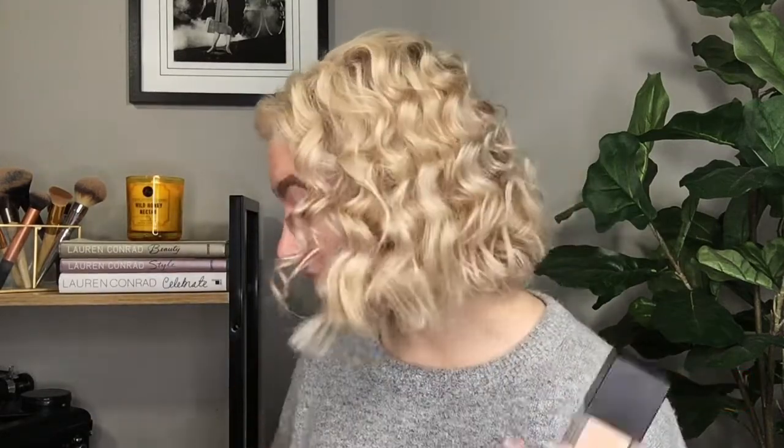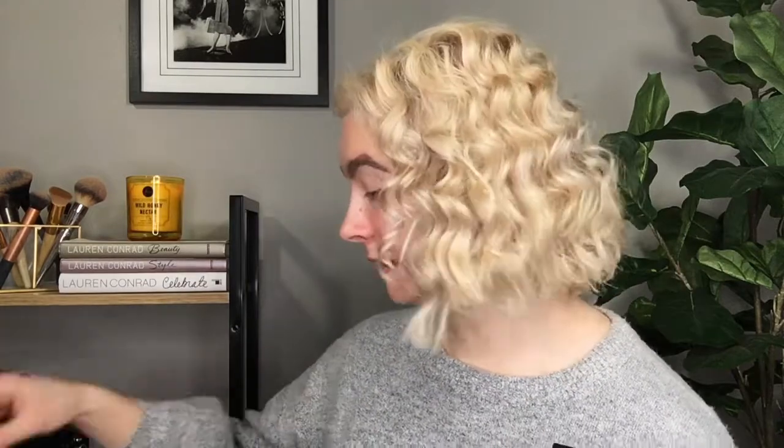I know this is probably a bad idea, but I'm going to put my foundation on first because I just feel like my face needs some help right now. So I'm going to use my Huda Beauty Faux Filter Foundation in the color Shortbread 200B.